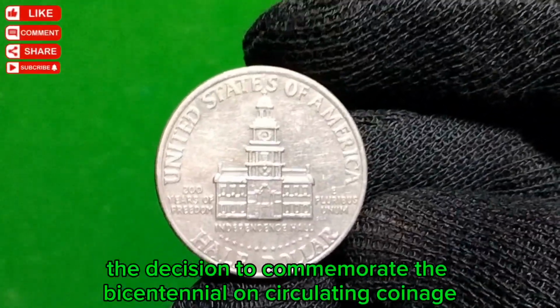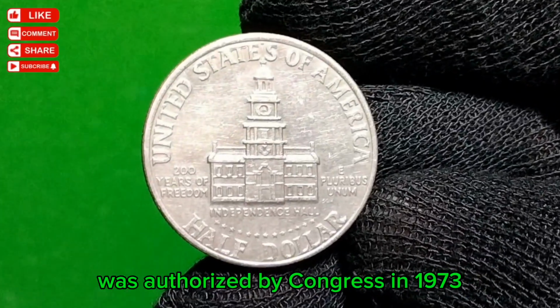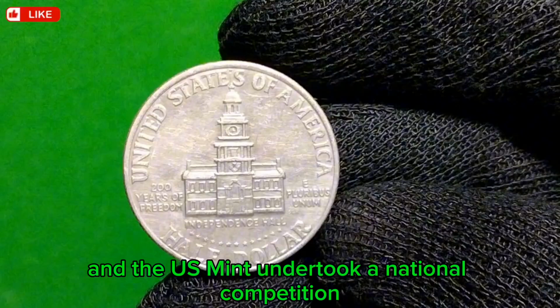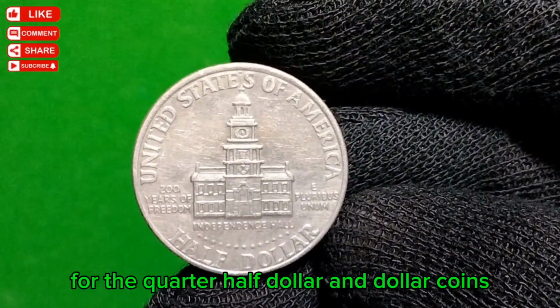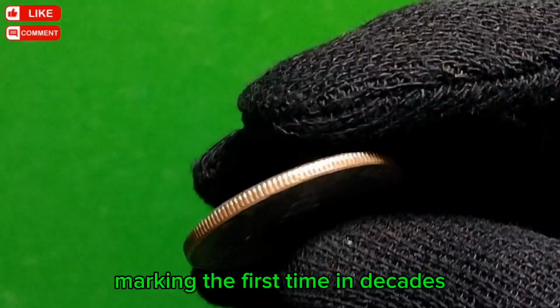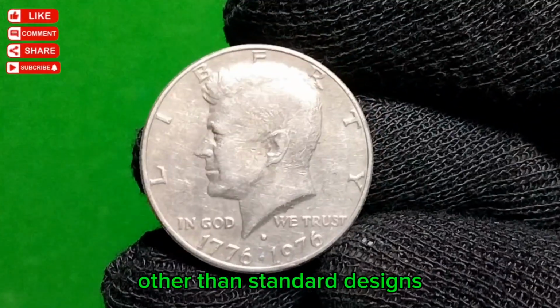The decision to commemorate the bicentennial on circulating coinage was authorized by Congress in 1973, and the U.S. Mint undertook a national competition to choose new reverse designs for the quarter, half-dollar, and dollar coins, marking the first time in decades that U.S. circulating coins would feature anything other than standard designs.